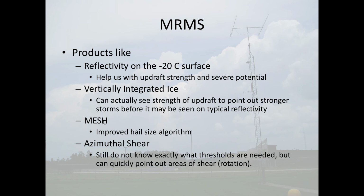Many of you have heard of VIL, vertically integrated liquid. Well, this stream of products has something called vertically integrated ice. And what that helps you see is the strength of the updraft, because the strong updraft is pushing that ice way up there, and the radar can determine what's ice and what's not. And so it really points out where the stronger updrafts are before you're going to see it on your typical reflectivity screens. Other products like MESH, an improved hail size algorithm, and Azimuthal shear, where we can look at areas of shear or areas of rotation.